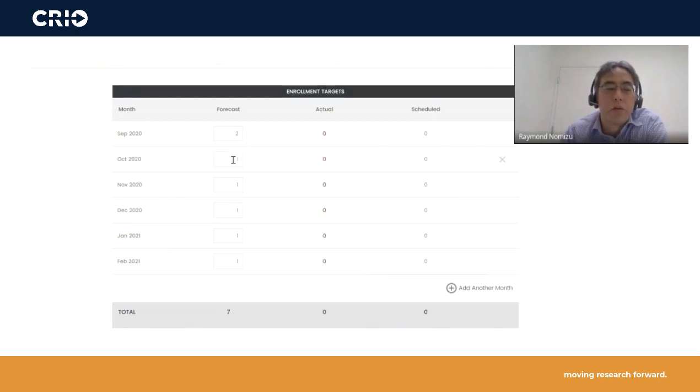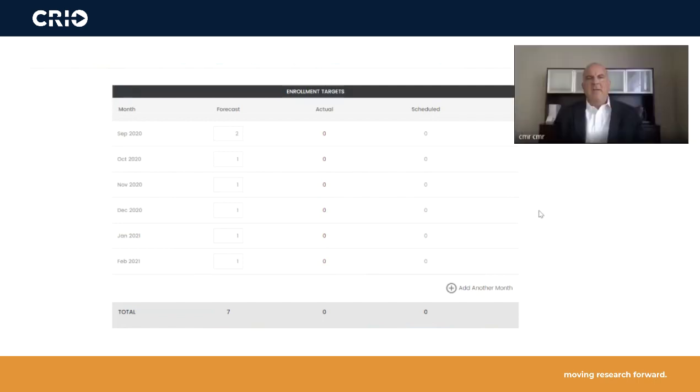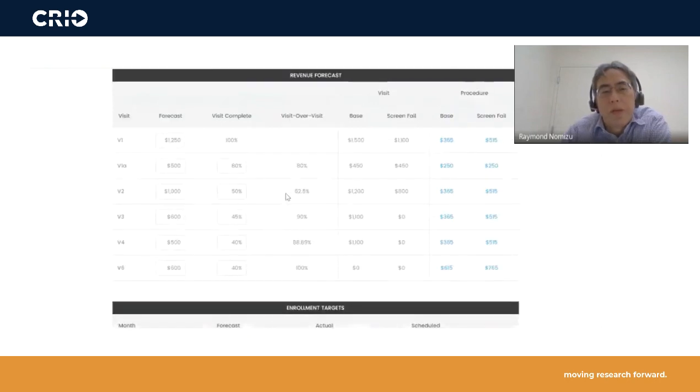And then you can go through and you can modify your future assumptions at any time based on information that you've received so far in terms of your performance and projected forecast for projected enrollment close date. Correct. Yep. And let's talk a little bit about the retention rate.